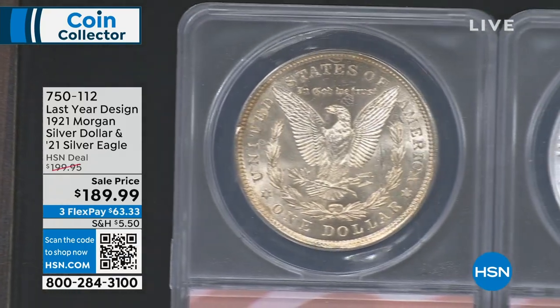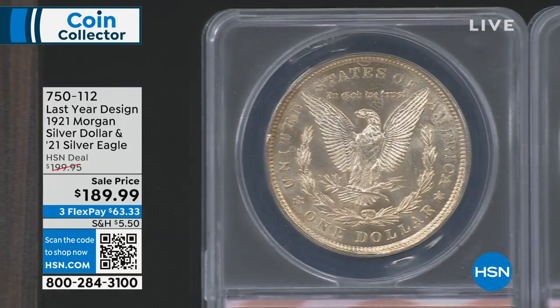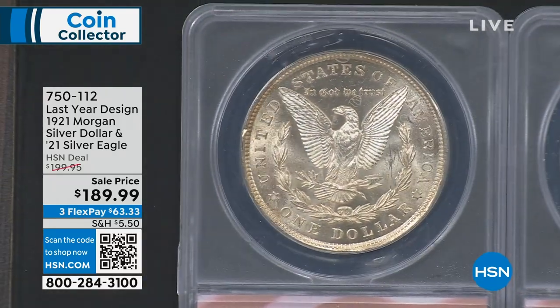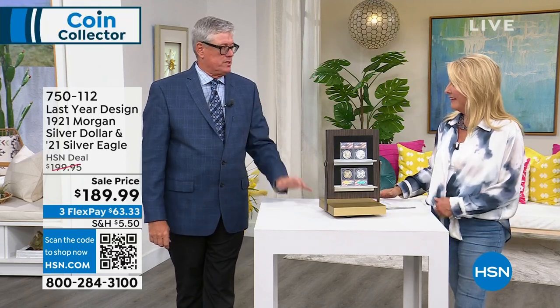So that's how they know that this is original luster. You cannot recreate that on a coin. You can make a coin shiny, but you can't put luster on. You can't get that. Those are microscopic flow lines.